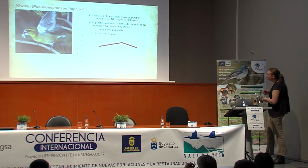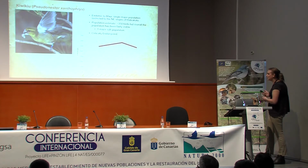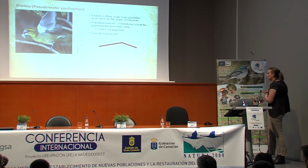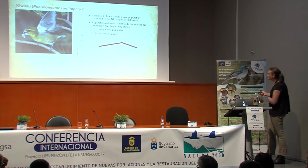So the Maui parrotbill, they feed mostly on insects. So as we're doing habitat restoration, we need to make sure that the insects that go along with the ecology of that environment are also present. You can plant all the plants you want, but if the food source isn't with the plants, there are no positive factors for the bird populations.